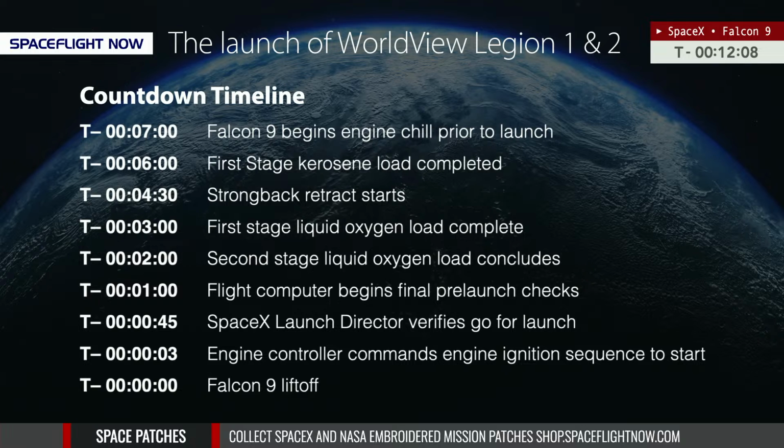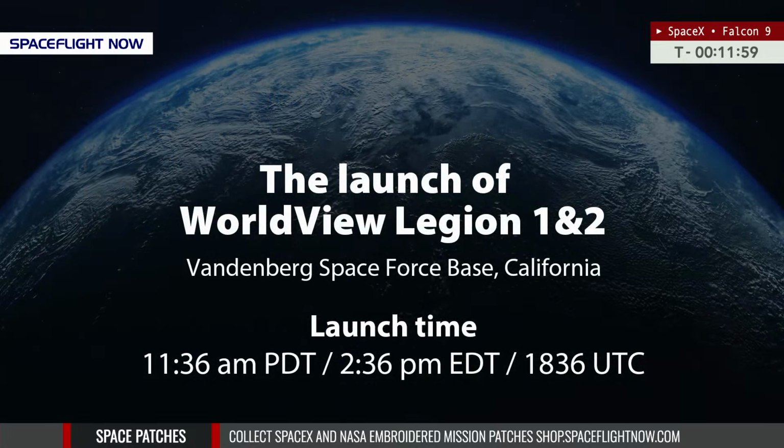And as fueling is underway, SpaceX is targeting a T0 liftoff at 11:36 a.m. Pacific, 2:36 p.m. Eastern, 18:36 UTC. T-minus 11 minutes, 27 seconds and counting.